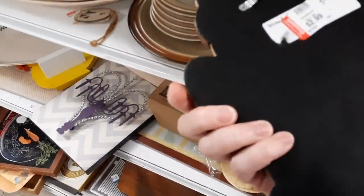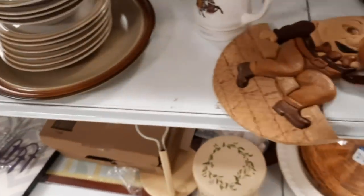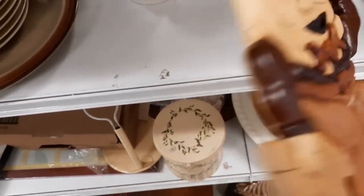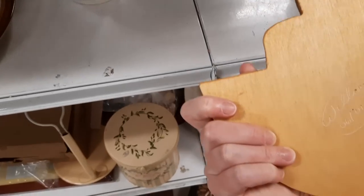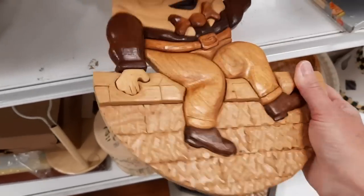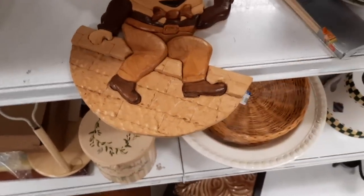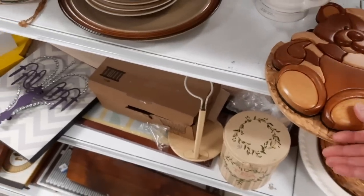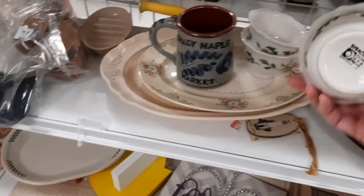There were these two little wooden pieces. That one was $2.99, and then there was Humpty Dumpty. His eyes were a little unsettling to me. So I did leave those on the shelf, even though I bet a lot of work went into them. I thought about the bear for a little bit, but it looked like he was dressed for winter. It would have been, I think, a little bit cuter if he was just a general bear.